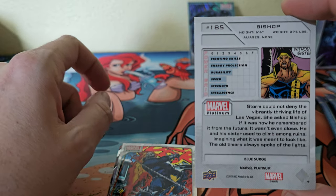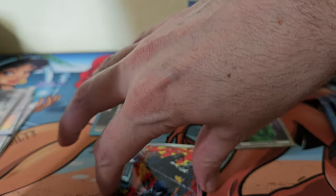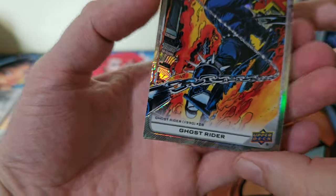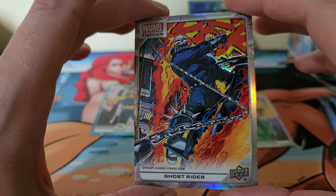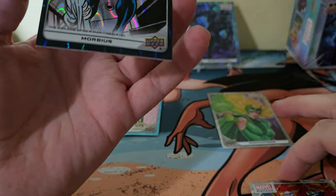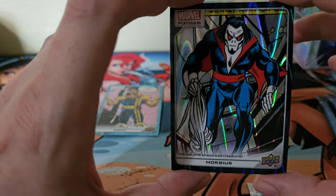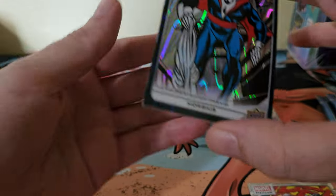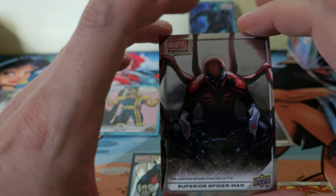Blue Surge. Pretty nice. Got Ghost Rider. Dude, rainbows look great. Wow. Morbius. Teal Wave. Wow. And then Superior Spider-Man. Holy crap, this looks good.